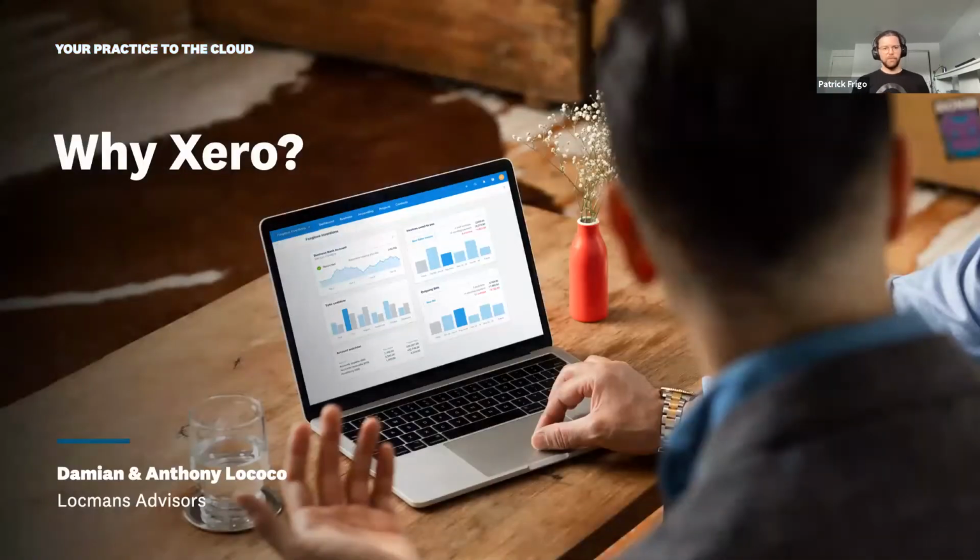So why Xero to begin with? I really like to talk a lot about our partners, our accountants and bookkeepers that are using Xero to run their practices. And Lockman's Advisors is a really good example of the why Xero. They're a firm that's been around for about 30 years. Maybe not as long as BGL has, but probably around about the same time. They're based in Melbourne, and a firm that I actually got to spend a bit of time with last year, getting to know them a bit more.